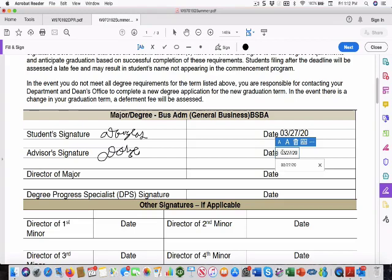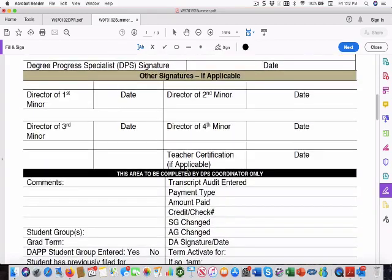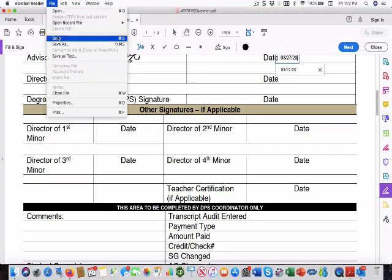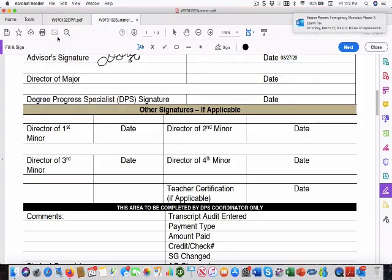And so you are now done with what you need to do other than saving the file. So you'll want to go in and save the file again, make sure it's saved with your signature. And now you're ready to move this degree application file and your DPR file on to the next step.